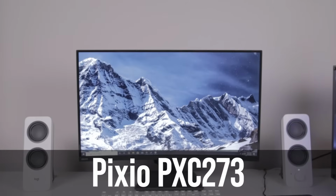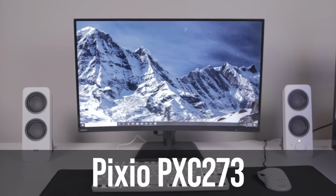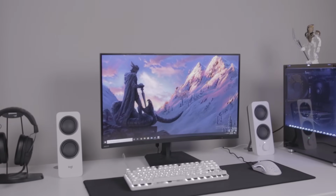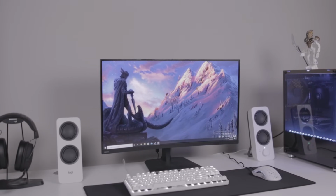And finishing up with peripherals in this setup here, for the monitor, I have the Pixio PXC273. So this has all the mainstays of a typical high-end 1080p gaming monitor, like a 144Hz refresh rate, 1 millisecond response time, 27-inch display, 1080p resolution, and it has AMD FreeSync, all for under $200.